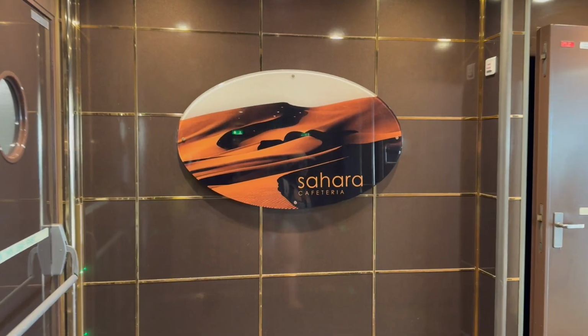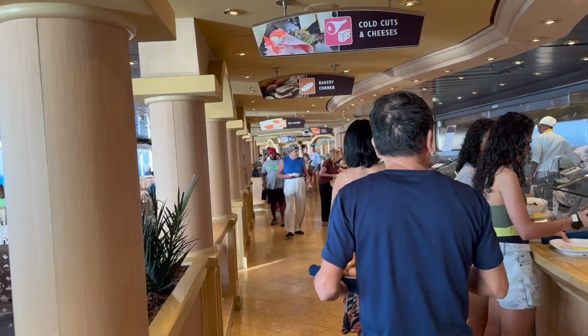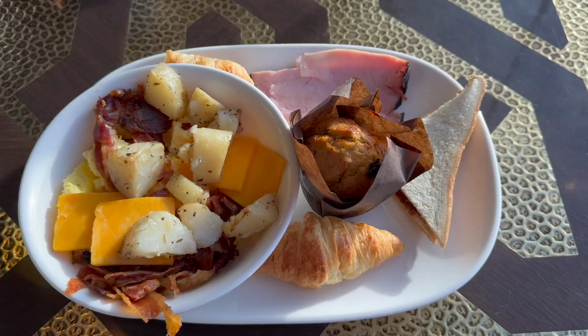Breakfast time. This morning we got to breakfast right before 8 a.m., or right around 8 a.m., and it is a lot less busy than it was yesterday, a little later in the morning. So if you do want to avoid the crowds in the buffet, go a little early because it is very peaceful, easy to find a table, and not busy at all.